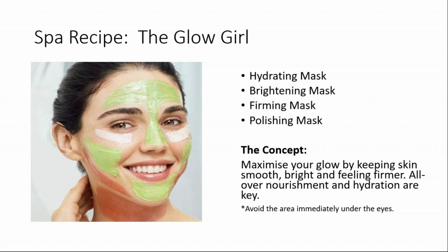Now your application is you're going to apply your hydrating mask in the forehead, the T-zone, the cheek and the chin zones. Then apply your brightening mask in under the eye area. You're going to follow with the firming mask in the jawline and the neck areas. Or you could try this weekly routine to optimize the results.